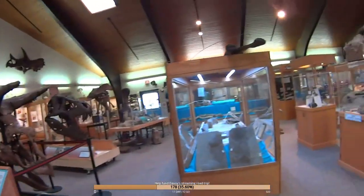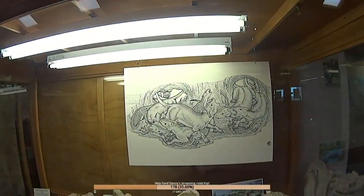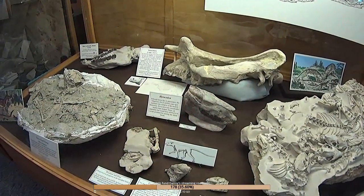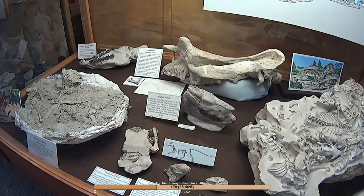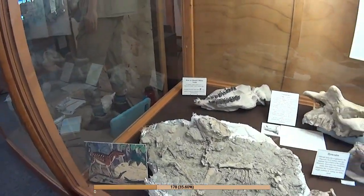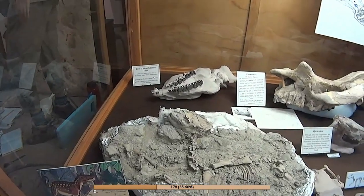We've got some pterosaurs over here. But before we get to them, let's take a look at these critters. We've got some titanotheres, Hyracodon, which is a... I think it's an oreodont? Or is it a rhino? No, it's a rhino. Yeah. Got some oreodonts, all kinds of little cool mammals. This one's still in the original field jacket. It's a three-toed horse, Mesohippus. Very cool.